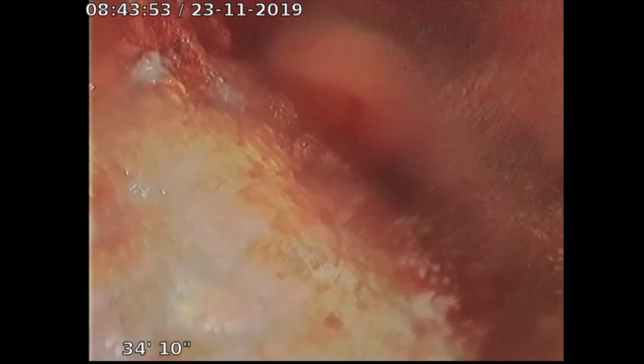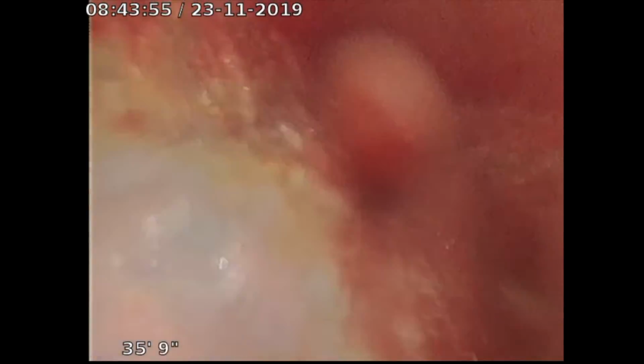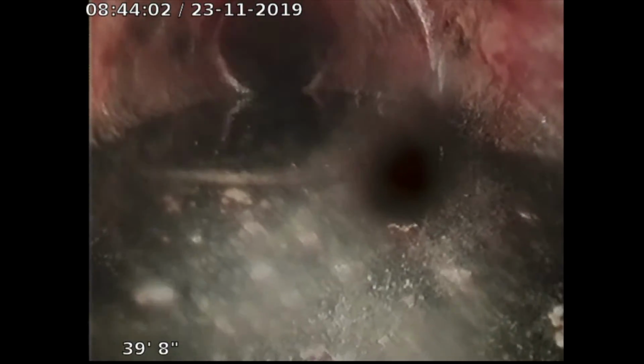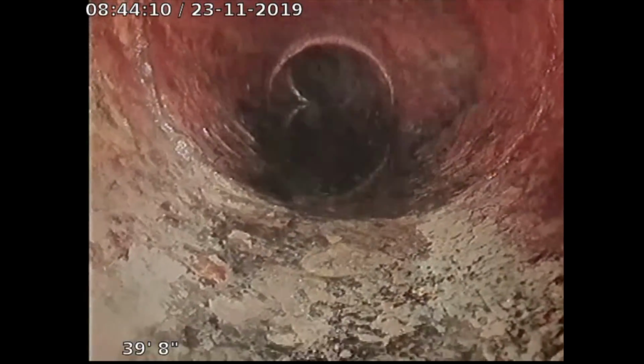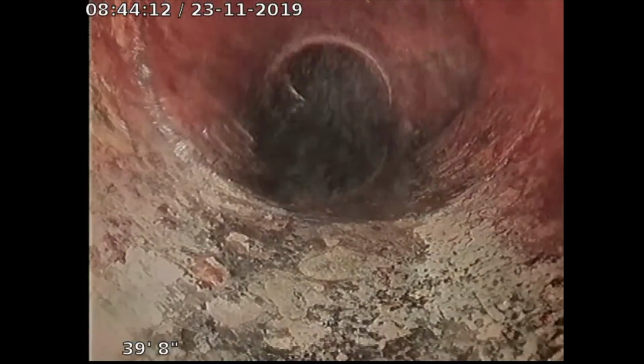Now we're going. Alright, at 31 feet out, we got a 45. Morning. Good, man. We got a 45 going towards the left. 33 feet out. We're motoring along here. Uh-oh. A little bit of a sag. I can clean my camera right here, which is good. Oh, look at this. Alright, we have someone else dumping into this sewer.